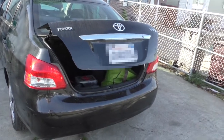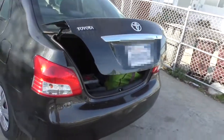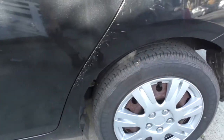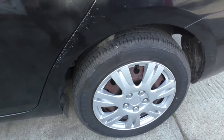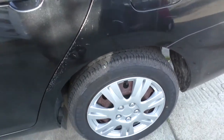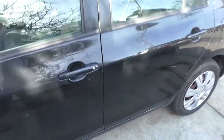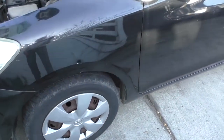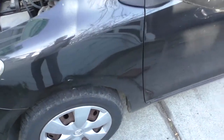Yeah, so I just picked up this 2007 Toyota Yaris. I got a super good deal. I got it for $2,800. Single owner. It's got the original bill of sale and everything with it. And yeah, the people were just moving out of the country, so they were selling it cheap.